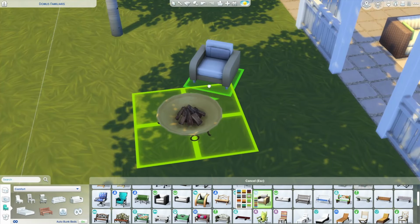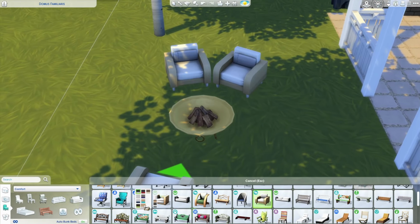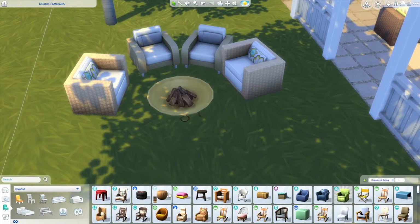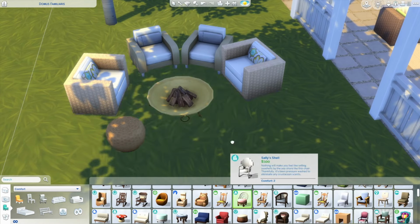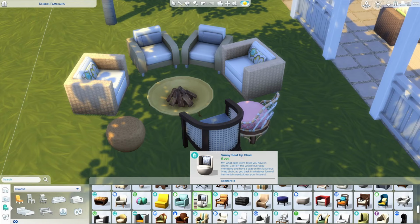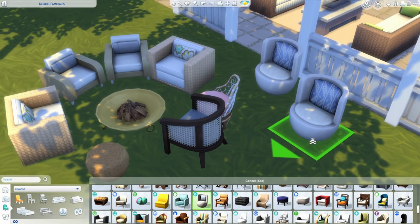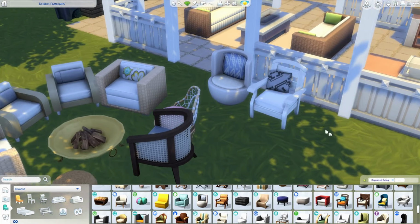Seasons also has some pretty nice outdoor furniture. I think these chairs would work pretty well over here, as well as the chairs that complement our sofas over here. There are some indoor chairs that could work, like this stool from For Rent, this chair from High School Years, this one also from For Rent, this one from Growing Together could also work. It kind of looks like an egg, but I like that it has the pillow and it has some outdoor furniture vibes. This one from Jungle Adventure, if you switched up the swatch, could be nice.